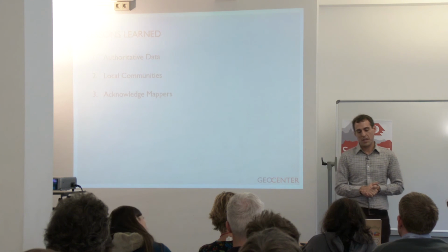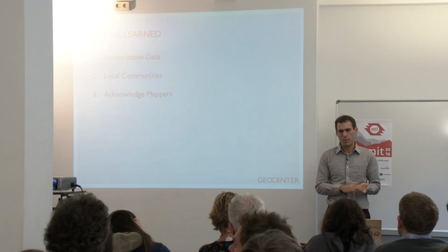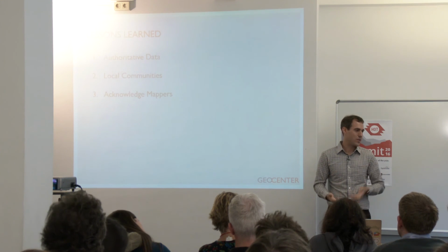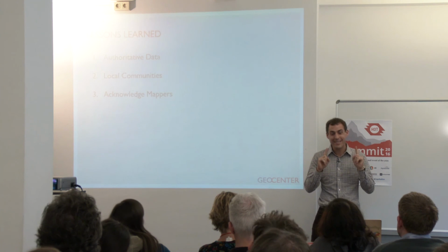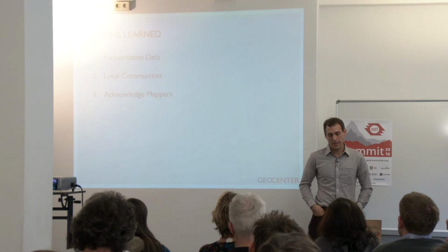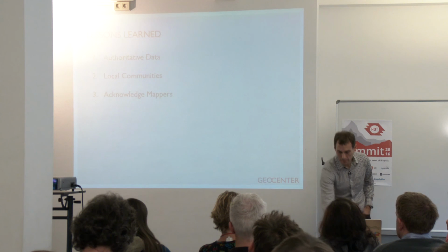And also the acknowledgement of mappers. Working in a virtual environment, it's not as easy to do as you'd hope, but when you're working with a team or someone in real life, you can go over, give someone a high five and say, hey, great work. You can see people smile. That's something you can't do virtually. So trying to reach out to the people that were helping do significant parts of the validation and remote mapping, sending them a nice note or something, I think goes a long way.